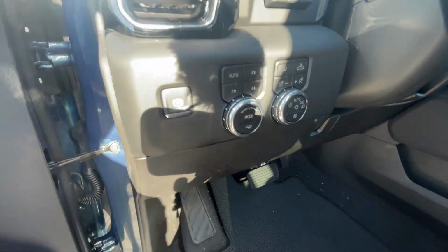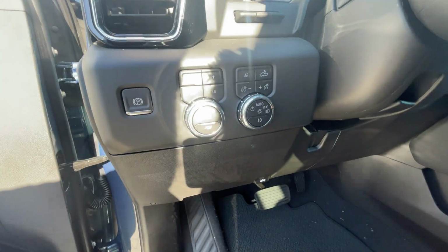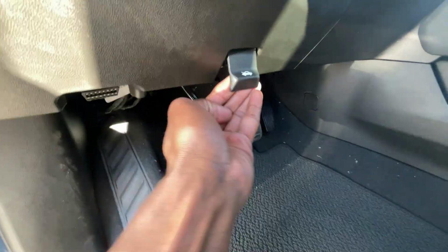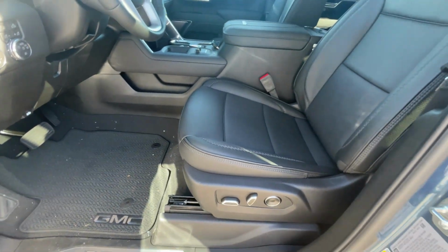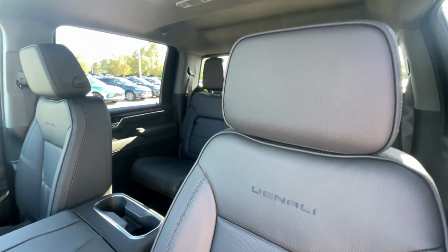And then electronic parking brake, full 4-wheel drive. We can go through our drive modes. We just have off-road and normal. Headlamp controls are there. Heads-up display controls right there. Hood release. We get a manual tilt and telescoping steering wheel. And then here's the power driver's seat with 4-way power lumbar support.